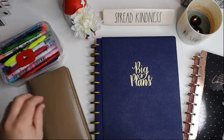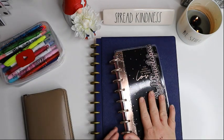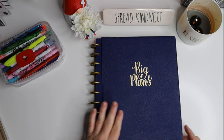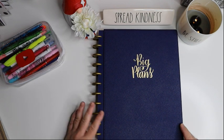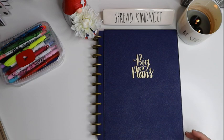But what I have here is my Filofax Saffiano wallet. This is where I keep my weekly cash envelopes. I also have my monthly cash envelopes because, again, what we're going to be tracking are cash envelopes. This is my Happy Planner Big. It is from 2017 and it's undated, so I'm just using it because it's all about using what we have, right? And making what we have work for us and being enough.